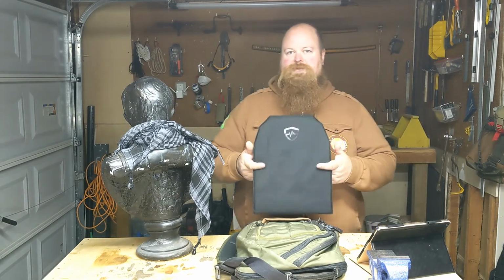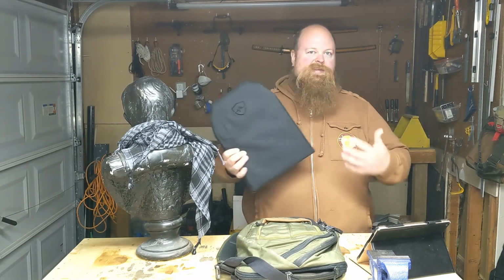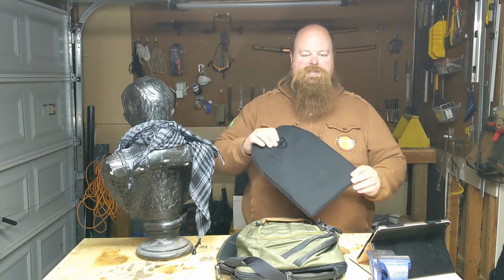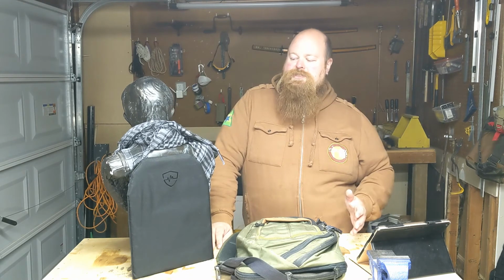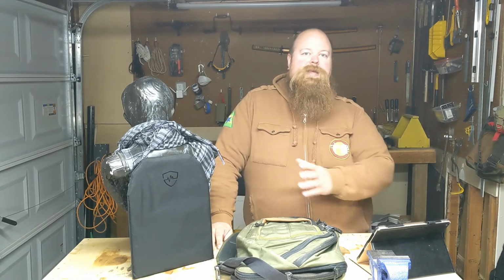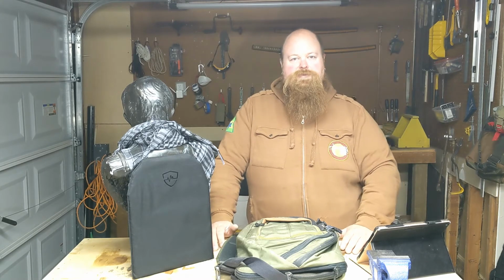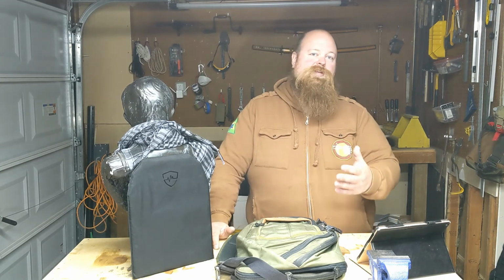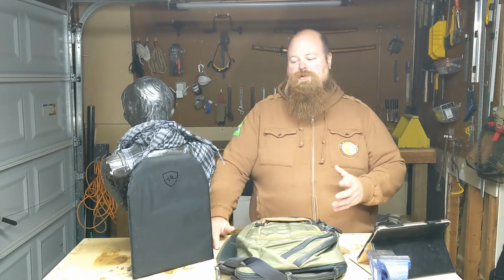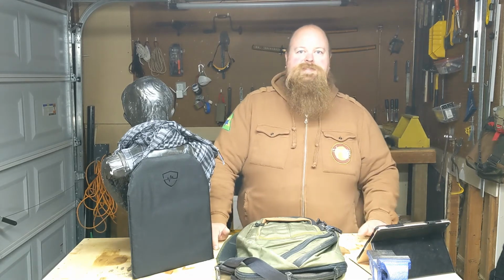And if it's something that's going to get in your way, or if you're going to be taking it out of your bag because it just doesn't fit or it gets in the way of your laptop, then it's not going to be doing you any good. I guess I would say don't impulse buy bulletproof backpack panels or body armor of any type. Make sure that something like this is actually going to be useful to you before you buy it. And do your research. Look at some different companies. Get something that's going to be the best fit for you.